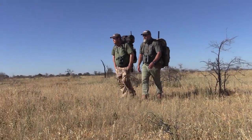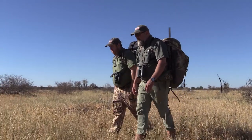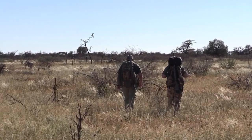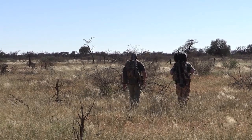So, you know, this type of terrain, walking slowly, scouting, I mean, being out of breath won't be the problem. Yeah. You just need to get used to the weight. Yep. How to carry it and how to manage the weight. That's it. Then on the back, then on the hips.